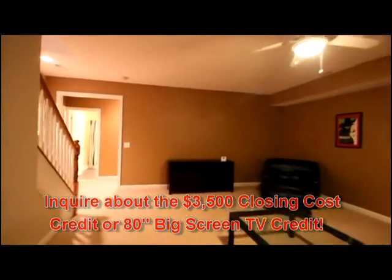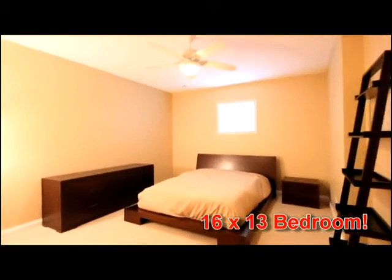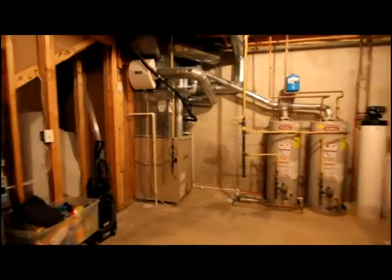Now, among the great features in this home, you'll notice about 1,000 square feet in this lower level. There's a recreation area or home office. Very spacious. A common full bath. And the fifth bedroom with egress window, walk-in closet. And notice the 9-foot ceilings. There's additional storage space here in the lower level. Very nice.